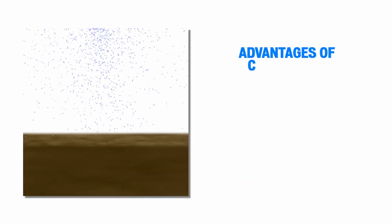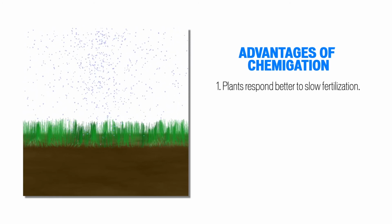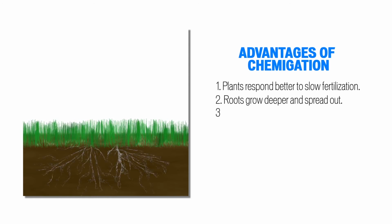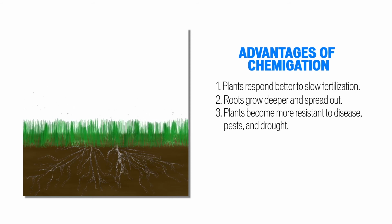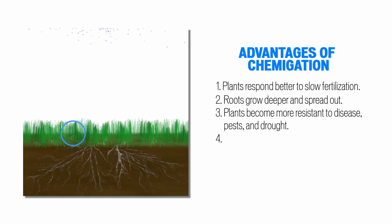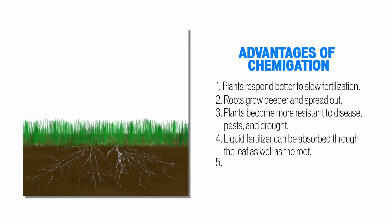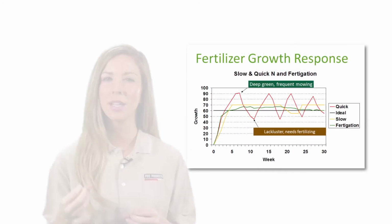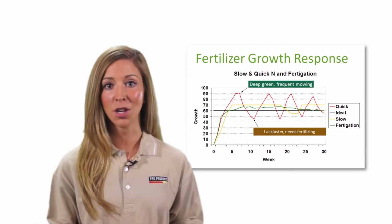Spoon-feeding nutrients into the landscape has big advantages. 1. Plants respond better to slow fertilization. 2. Roots grow deeper and spread out. 3. Plants become more resistant to disease, pests, and drought. 4. Unlike granular fertilizer, liquid fertilizer can be absorbed through the leaf as well as the root. 5. Fertigation significantly reduces the amount of labor needed to apply nutrients. People tend to overuse granular chemicals initially, and later it falls below minimum efficacy before reapplication.